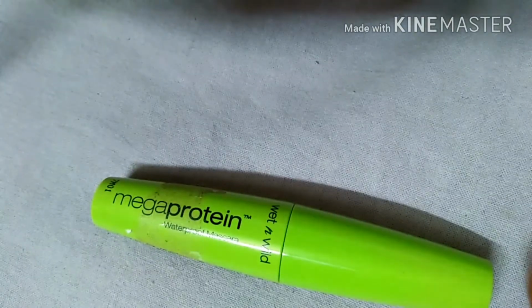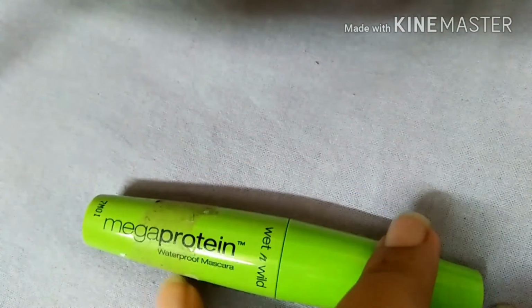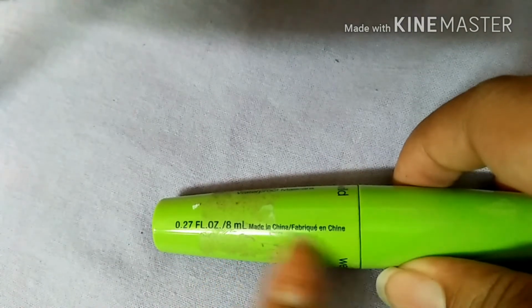The next thing we have with us is the Wet n Wild Mega Protein Waterproof Mascara. I just took the tag out so it looks dirty. It contains 8 ml of product and it is made in China.